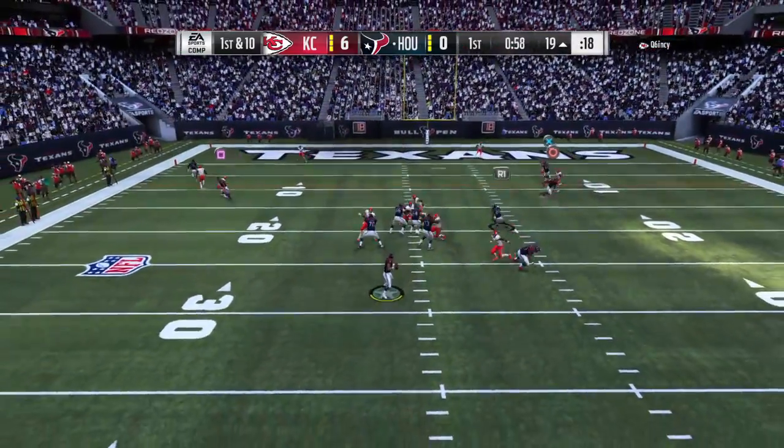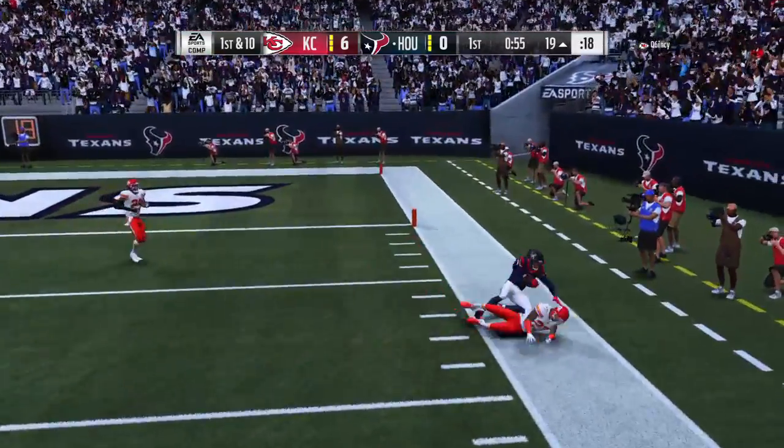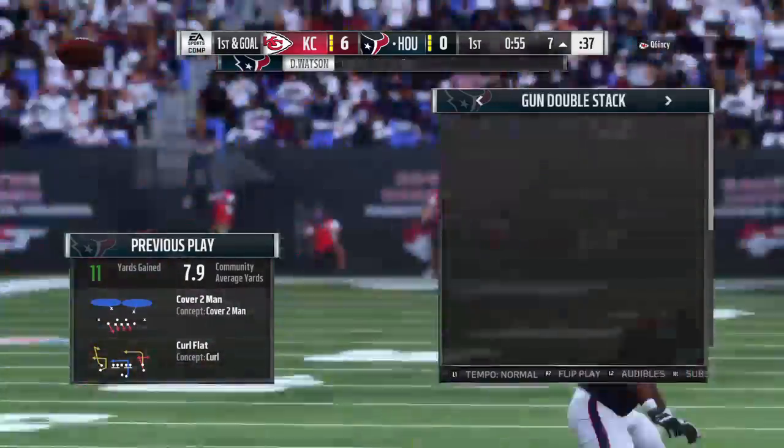On 1st and 10, Watson. The hookup on the right side to Hopkins. It's a good gain of 11, sets him up 1st and goal.